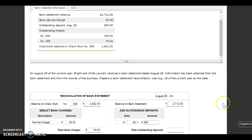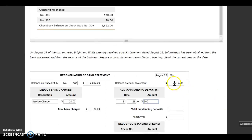Now, a deposit is money that's going in, so we're going to add that to our bank statement balance. So we should get $3,012. Oops, I did that wrong, sorry. This is just asking for outstanding deposits. We just have one, so that would be 300. And then I'm going to add that to figure out my new subtotal, which is 3,012.